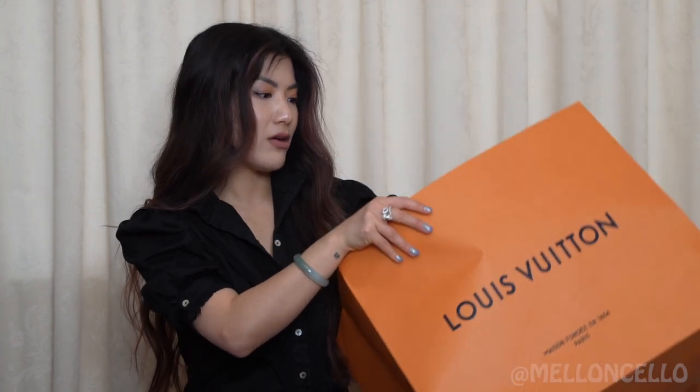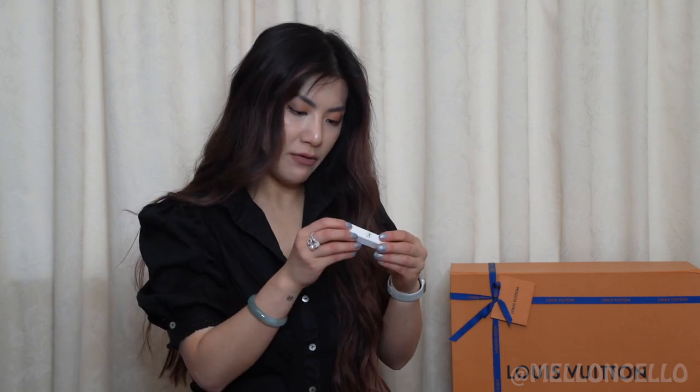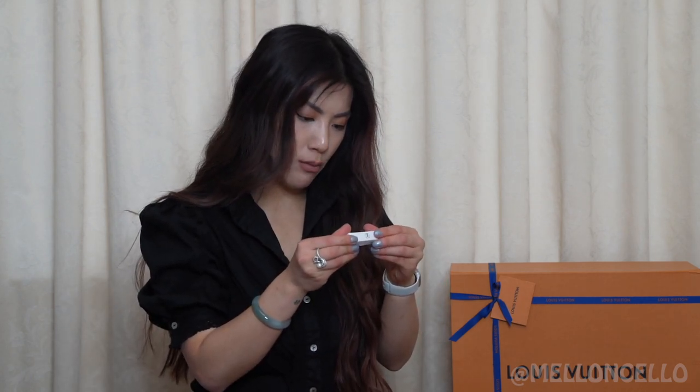Let me just take everything out of this big carrier bag. Inside, I've just got the receipt, of course, and I'll dive into the hard numbers in a bit, and also a perfume from Louis Vuitton, which is a perfume I've never smelt, actually. It's a Coeur Battant.